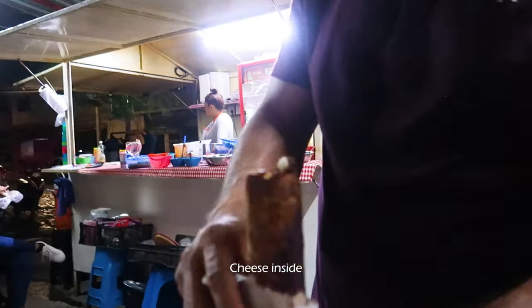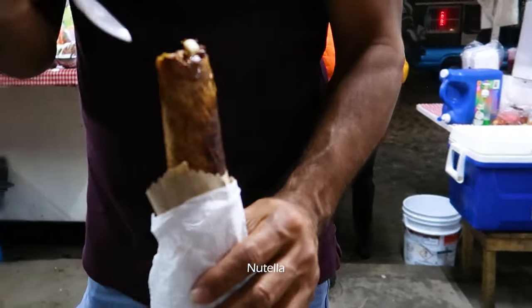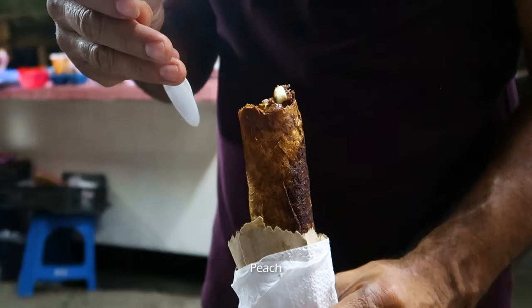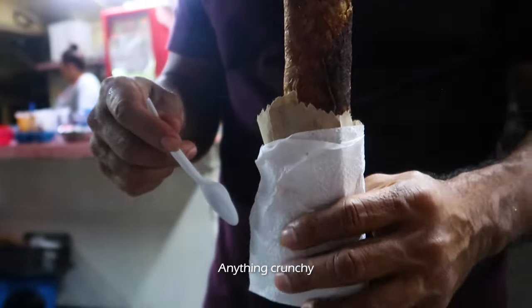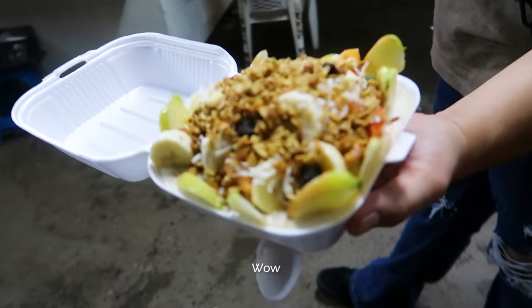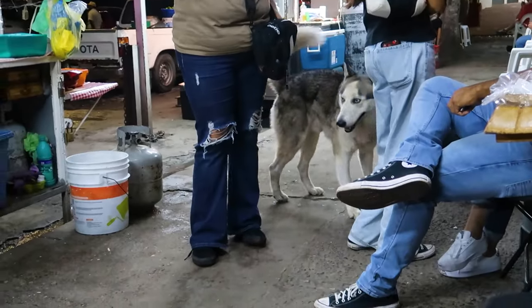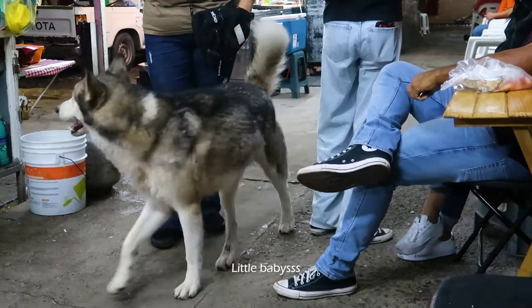What's that? There's cheese inside, Nutella, bananas. Is it good? Peach. Is it good? Mm-hmm. Anything crunchy? It's like a churro. Wow. Looks good. Little babies.